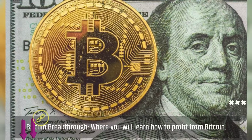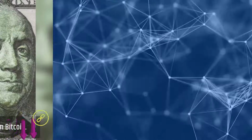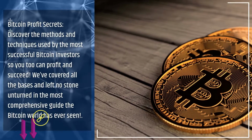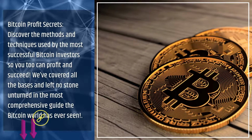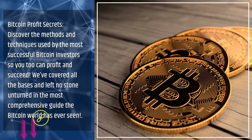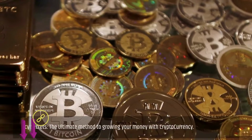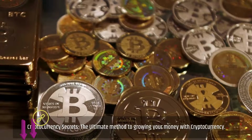First, you will receive Bitcoin Breakthrough, where you will learn how to profit from Bitcoin. The second bonus is Bitcoin Profit Secrets. Discover the methods and techniques used by the most successful Bitcoin investors so you too can profit and succeed. We've covered all the bases and left no stone unturned in the most comprehensive guide the Bitcoin world has ever seen. The third bonus is Cryptocurrency Secrets, the ultimate method to growing your money with cryptocurrency.